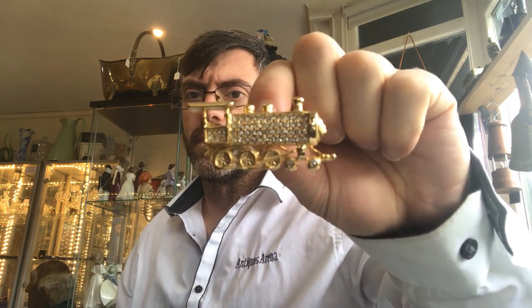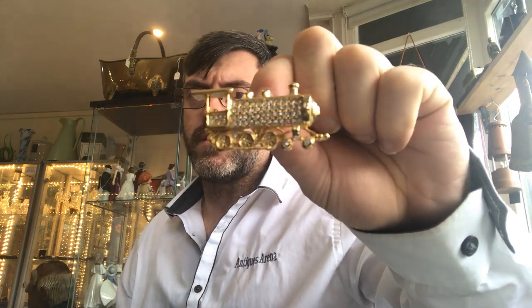Then I got a little bit of costume jewellery that I'll probably put out at the... well, I may create a little shelf in here, to be honest with you, and do a costume jewellery £5 shelf, where everything on there's a fiver, because I have seen some beautiful costume jewellery on the boots, and I don't buy it. And I should do. So we've got a little train, steam engine.